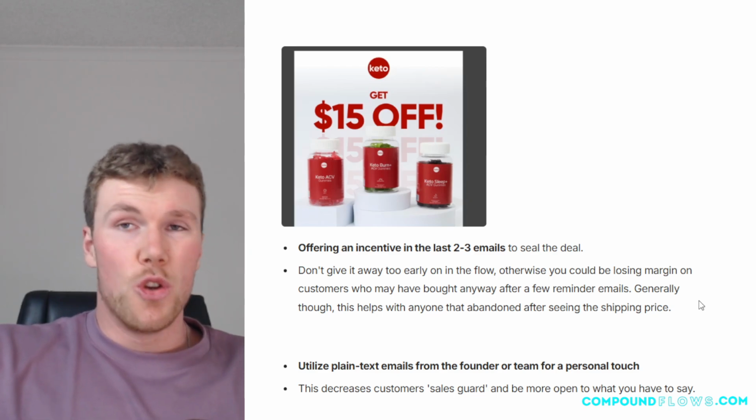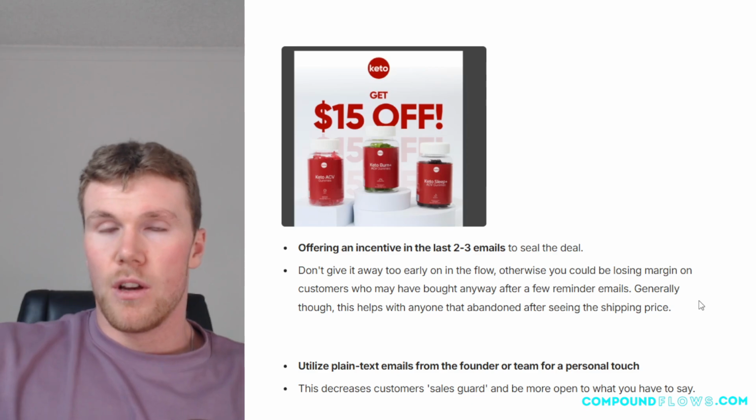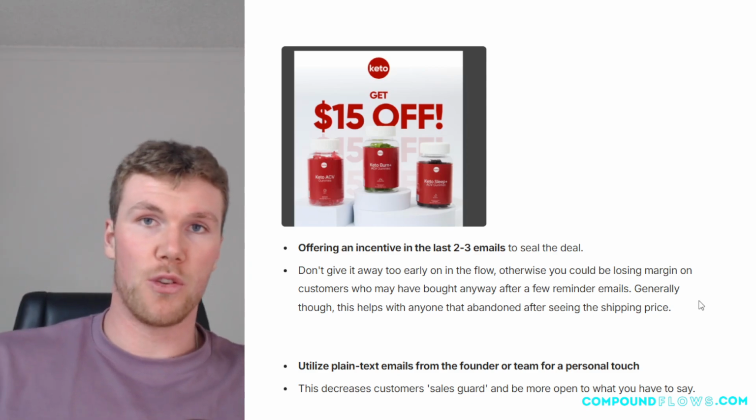Don't give away a discount too early in the flow. Otherwise, you could actually be losing a bit of margin for people that simply got distracted and would have bought anyway after a few reminder emails.